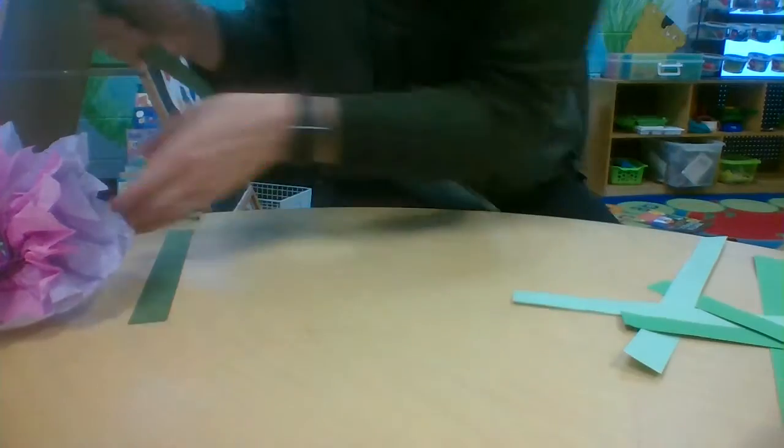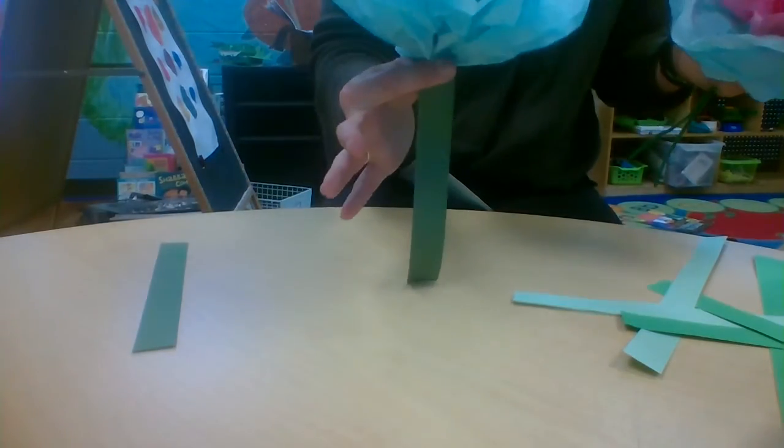So now that one is done, and it's on a nice little green piece of paper. And now we truly have a bouquet to give to my mom for Mother's Day. So please tell your moms thank you for being so great, and then make them something on Mother's Day. Or you can make your guardian something, or your dad, but something sweet to show them how much you love them, just like this.